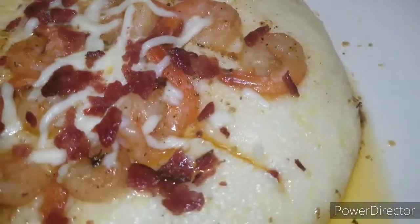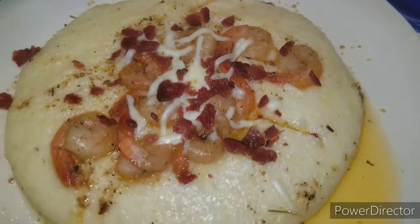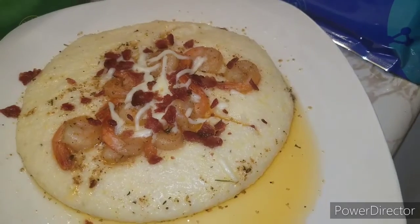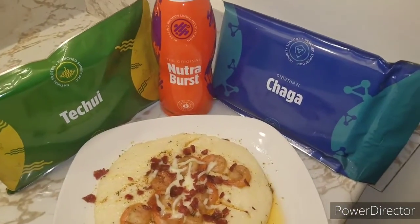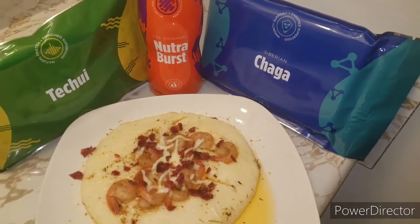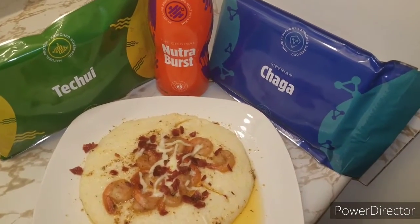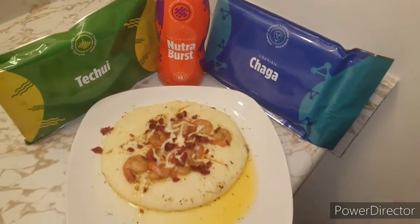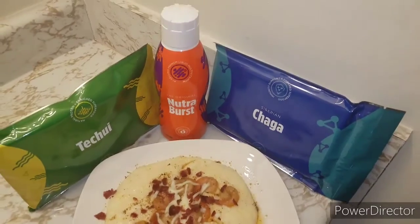But I just want y'all to see how I put my foot in this shrimp and grits and a little turkey bacon on top with some mozzarella cheese and a little butter sauce and olive oil. My hubby's trying to gain weight and also build his immune system and energy. So y'all, Instagram me or send me a comment down below if you want to try these products. They are awesome. Just wanted to put that in my vlog. So yeah, y'all check that out.